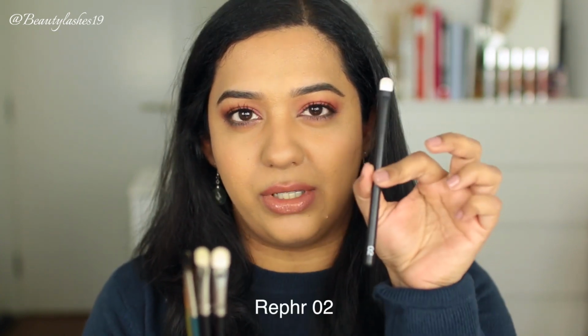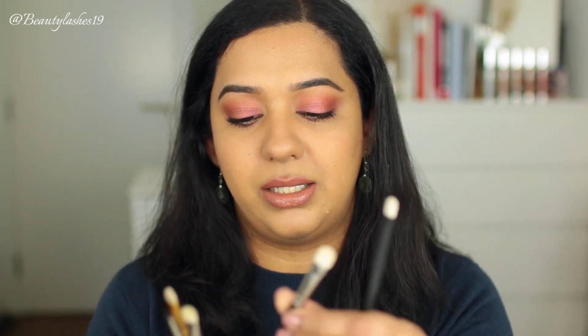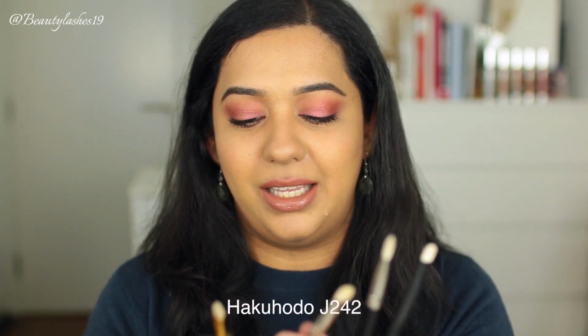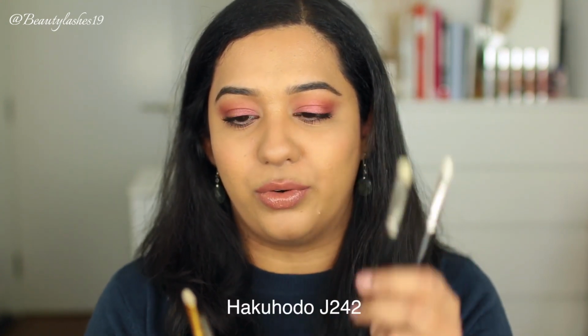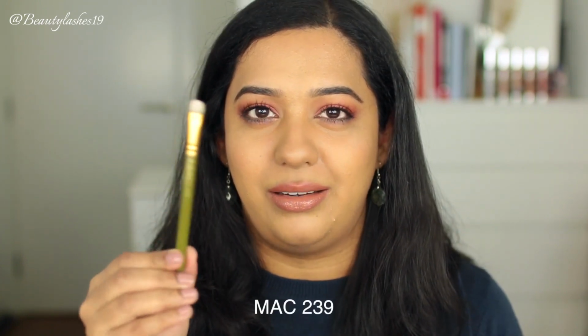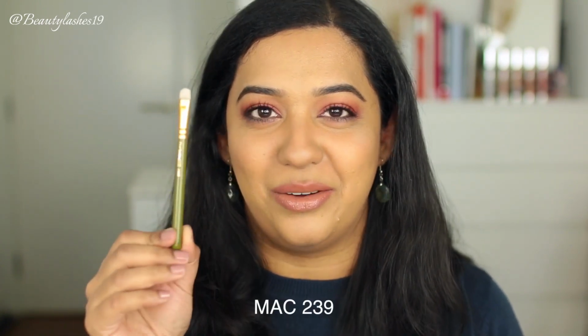So this is Refer 02. This is the Hakuhodo B004G. This is the Hakuhodo J242. This is a brush by London Brush Company, brush number 9. It was part of a travel kit. And this is the MAC 239 old brush, which is like a mini version.